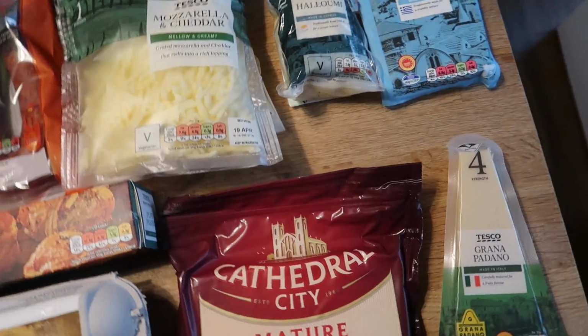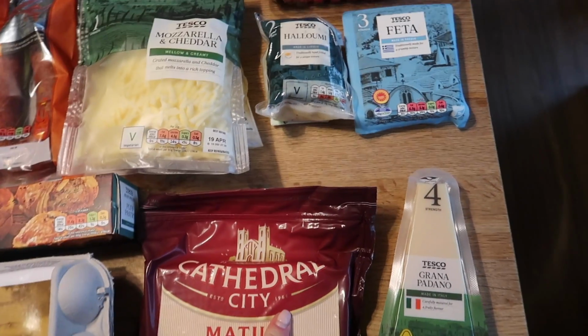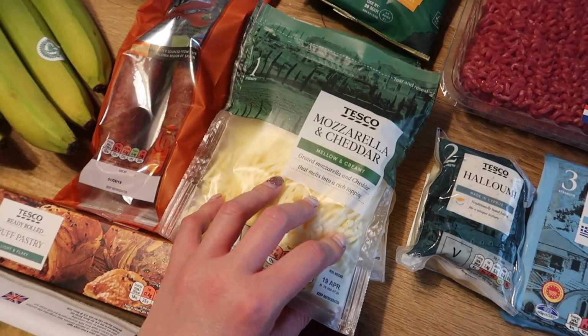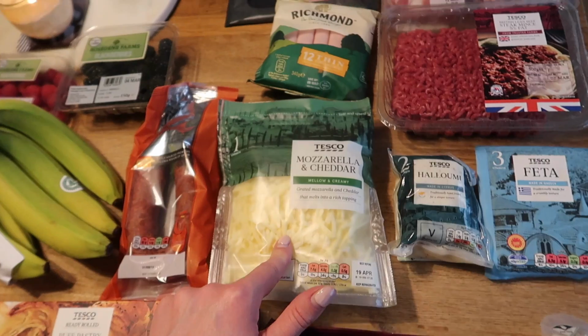Then cheese wise, I've got a lot of cheese going on in our life this week. I've got some Cathedral City mature cheddar because it was on offer. Got some Grana Padano cheese, feta, halloumi, and then 2 packs of the mozzarella and cheddar mix because this is great for pizzas, and it was 2 for £3.